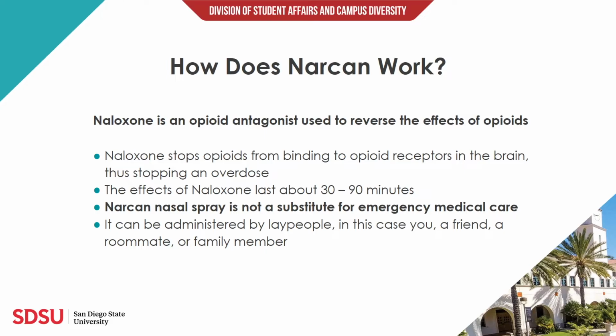How exactly does Narcan work? Remember that Narcan is a specific type of naloxone administered as a nasal spray. Naloxone is an opioid antagonist used specifically to reverse the effects of opioids. Put another way, naloxone stops opioids from binding to opioid receptors in the brain, thus stopping an overdose. The effects of naloxone last about 30 to 90 minutes. Narcan can easily be administered by lay people, in this case you, a friend, a roommate, or a family member. However, it's important to note that Narcan nasal spray is not a substitute for emergency medical care. Always call 911 if you think someone is experiencing an overdose.